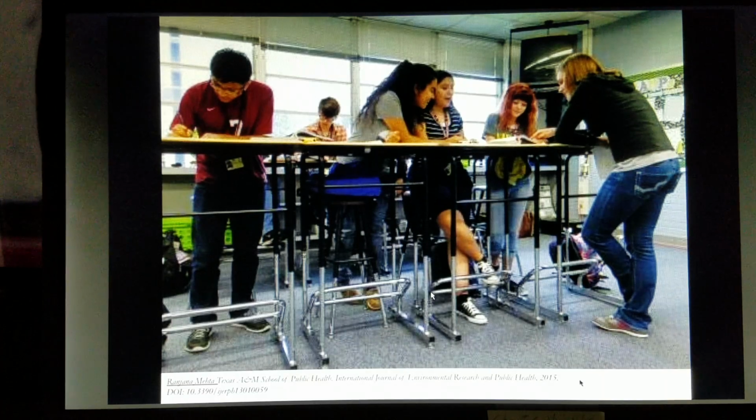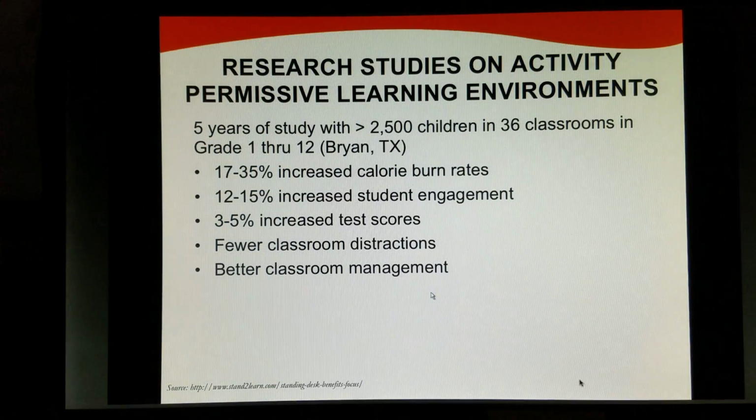And so when we see how these kids perform and we see what benefits they get to think on their feet, and when we look at the summary of all the data, if you pile it up, and this comes from the Stand to Learn website, that they've been 5 years with 2,500 kids in 36 classrooms, a lot of them done in a multicultural environment, Bryan, Texas.